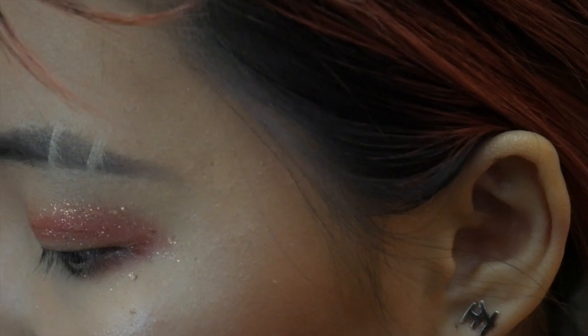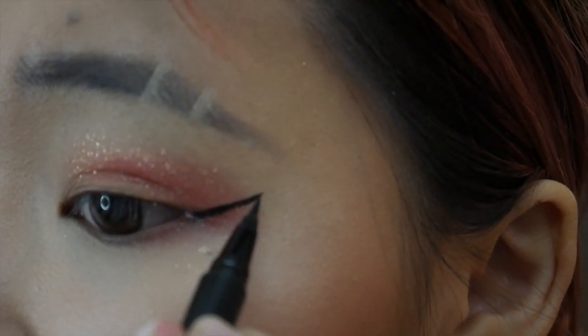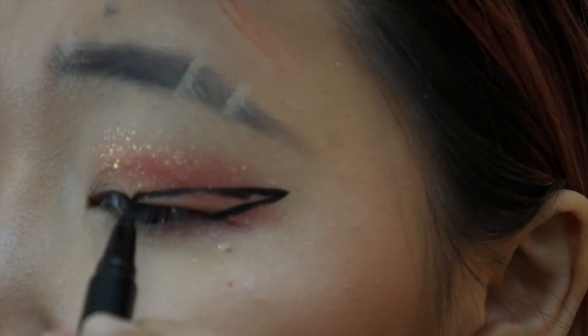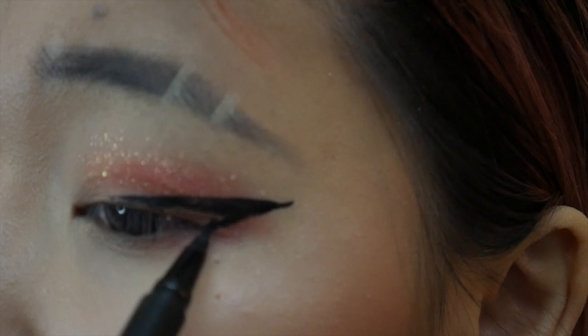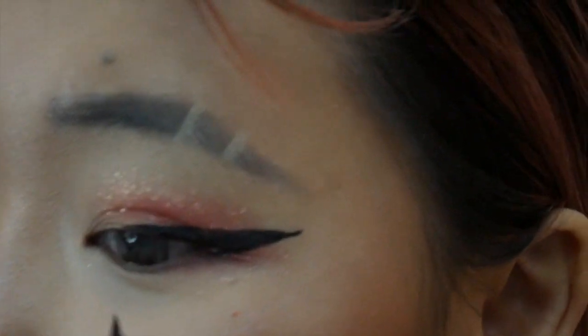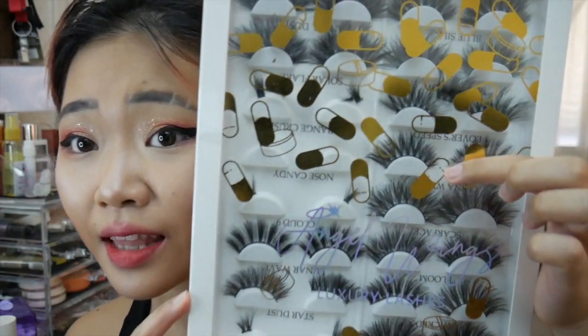A winged eyeliner, and then I'm just gonna curve it up like this and draw it straight down. I haven't done a makeup look in so long that I just don't know how to do it with my camera anymore. Here's my eyeliner look. I'm going to curl my lashes and put on these giant lashes. I'll probably put on this one.